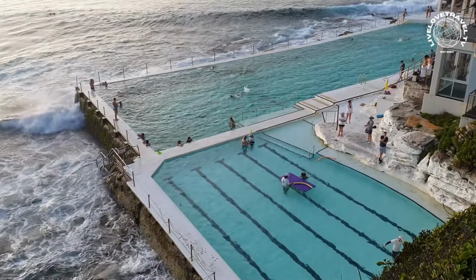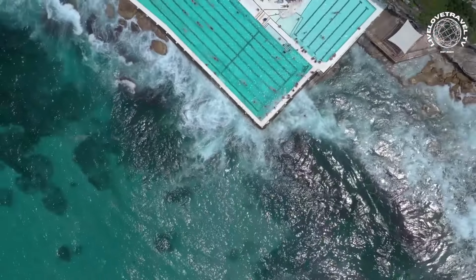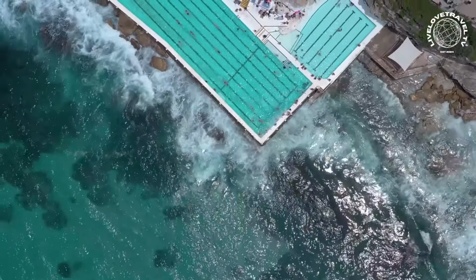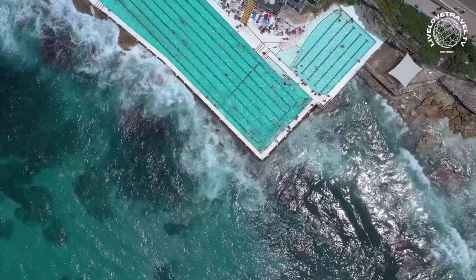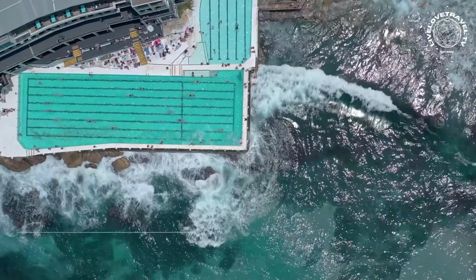If you want a unique swimming experience, check out the Bondi Icebergs Pool. It's a stunning ocean pool right by the beach where the waves crash against the pool's edge. It's also the world's most photographed pool, and for a good reason.